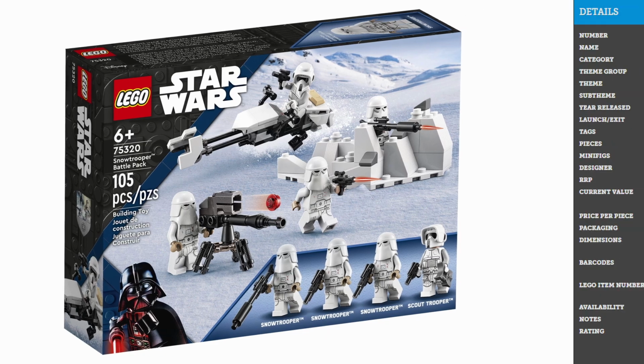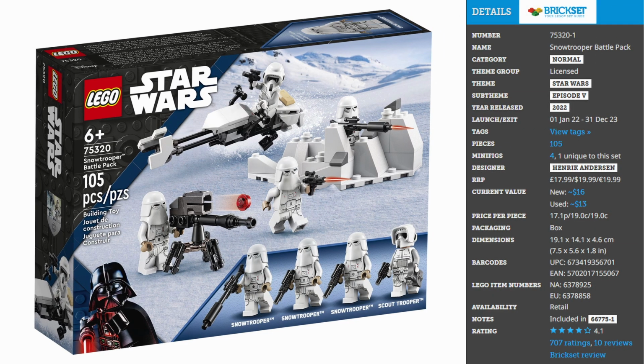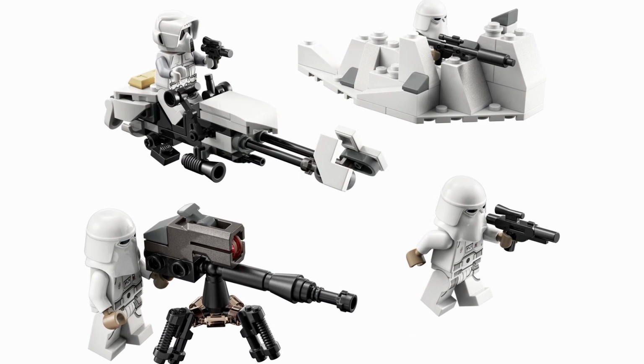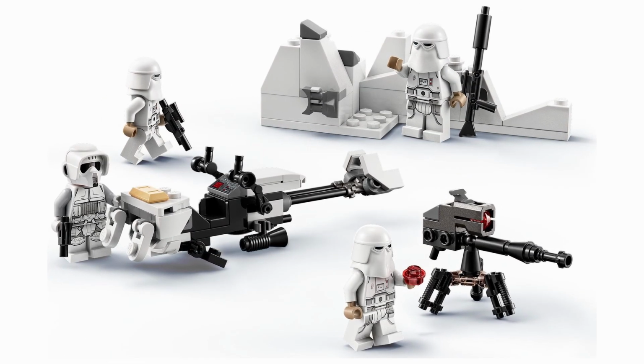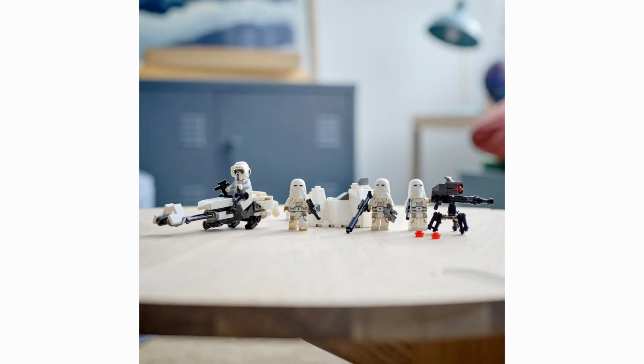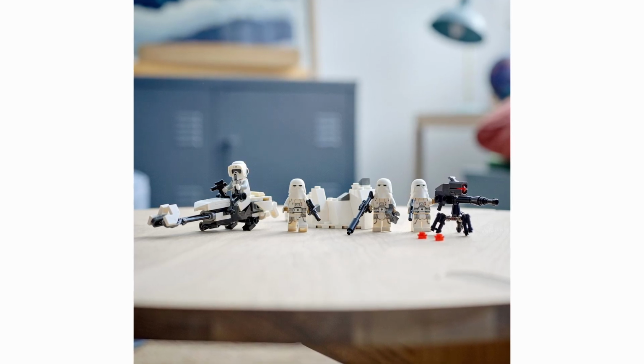Battle Pack from 2022. And I think this set is absolutely incredible. I'd probably actually put it in the top 3. First of all, it's a perfect army builder, 3 identical troopers, and then 1 unique trooper. They're not just any old lame trooper minifigures, they're 3 great looking snow troopers and 1 really awesome looking scout trooper. And then on top of that, the builds that come in this set are actually really awesome.